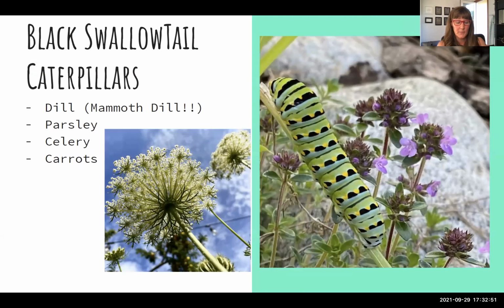So everybody loves monarchs and they are beautiful. And growing milkweed is very controversial, so I'm not going to talk about monarchs. Instead, let's talk about black swallowtail caterpillars. This is a picture on the right of a black swallowtail caterpillar. I mean, they're gorgeous. Aren't they amazing? They're so colorful and they're even more beautiful in person. We get them in our yard every year.